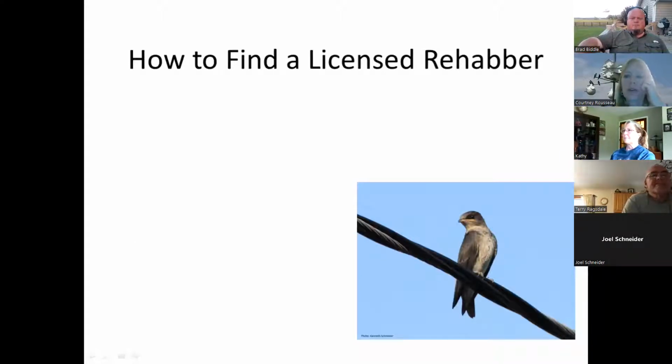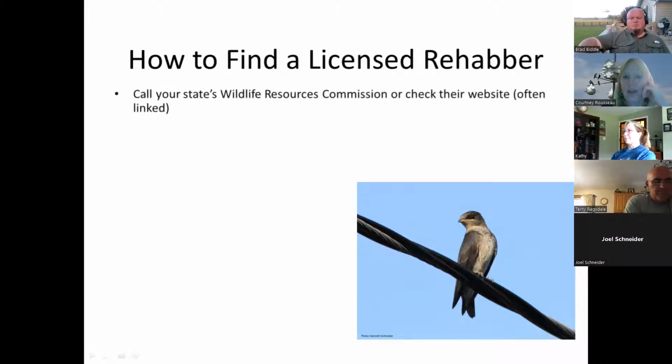How to find a licensed rehabber. So I saw a post earlier today on another group where this person needed a rehabber. So he said, I need a rehabber, and he put his phone number on the page. Well, the thing about licensed rehabbers is they're not going to call you. You have to find them. And oftentimes it can be difficult to find them. So you can start by calling your state's Wildlife Resources Commission or check the commission's website, and often they have links on there for their rehabbers. You can contact your local veterinarians or rescue groups. Often the veterinarians will know who their local rehabbers are.